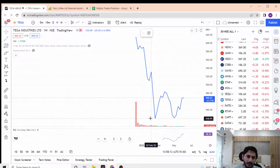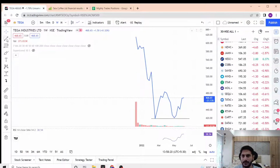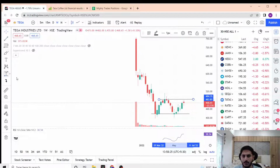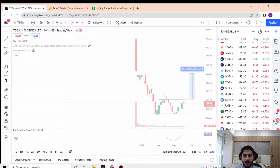If we look at Tega Industries, okay, something can be seen here. We can see a double bottom that's been made. If we get a close above the high of the double bottom, then you can potentially see this stock go up to its next resistance level, which is somewhere around here, a 25% gain. So again, a short swing trading strategy that you can employ. Very short term, you need to maintain a very tight stop loss here and only buy if you get a close above 484 on a weekly closing basis.